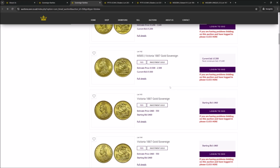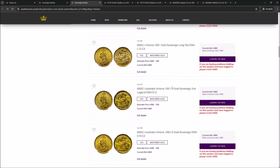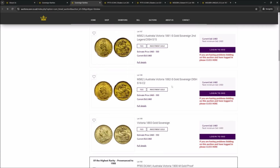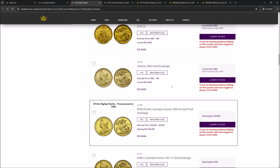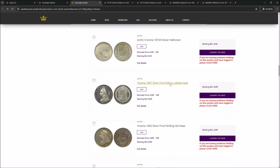And I do hope there's been something in here that's of interest to you, whether it be something you're going to go and bid on, or something you've just learned from watching this, and maybe it's sparked an interest in you to think about some of the history. It's just not always about the bullion weight of a product, it's about the history that goes with them too. I think that's a really cool and special thing.